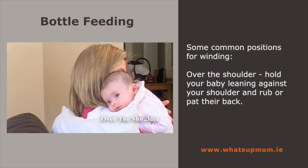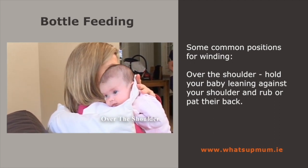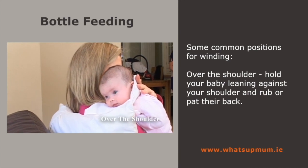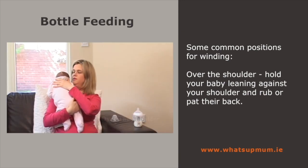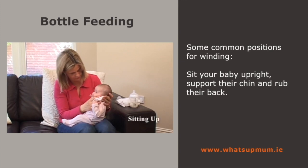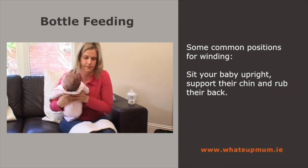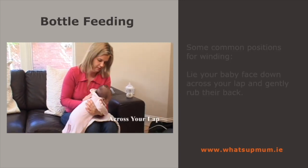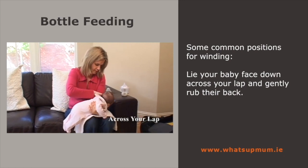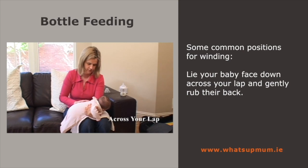Try holding your baby, leaning against your shoulder and rubbing or patting their back. It's a good idea to put a towel or a cloth over your shoulder in case more than wind comes up. Another position is sitting your baby upright on your lap, supporting him under his chin and rubbing his back. Or lying your baby face down across your lap and gently rubbing or patting their back can also be a good way of bringing up wind.